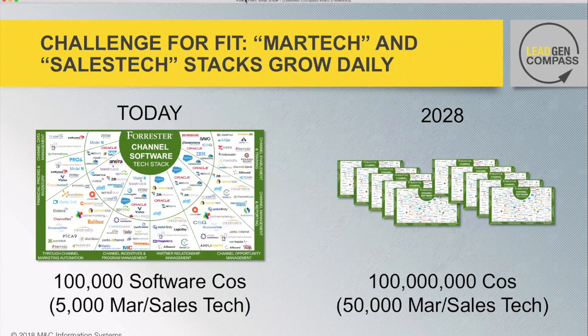So if you can't hear me laughing, I am recording this live. This isn't like some taped script. This is real. But when I look at that number 50,000, all I think is that's 50,000 more email approaches that I'm going to get. That's 50,000 more calls.